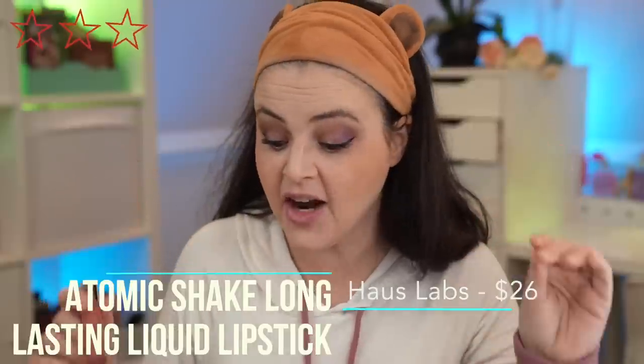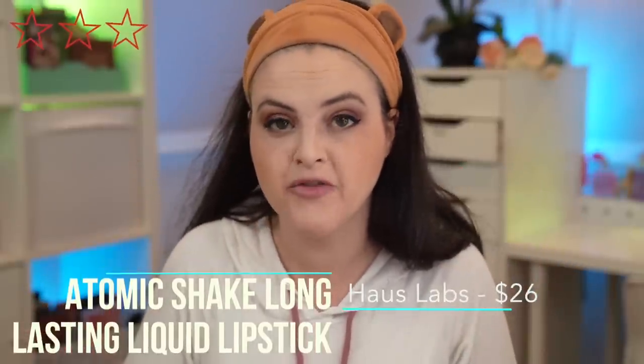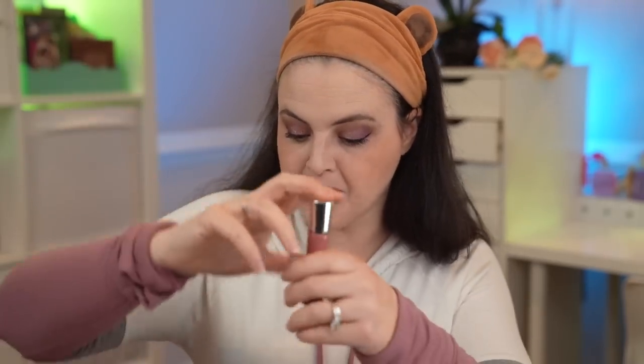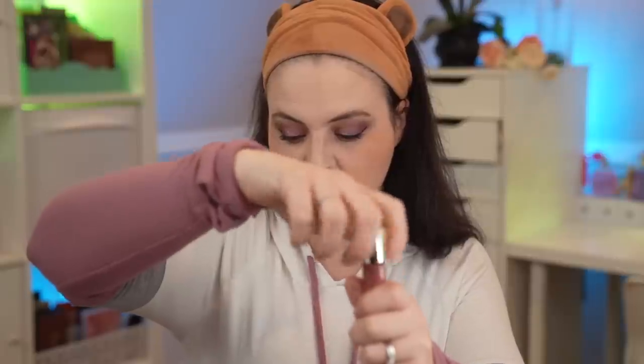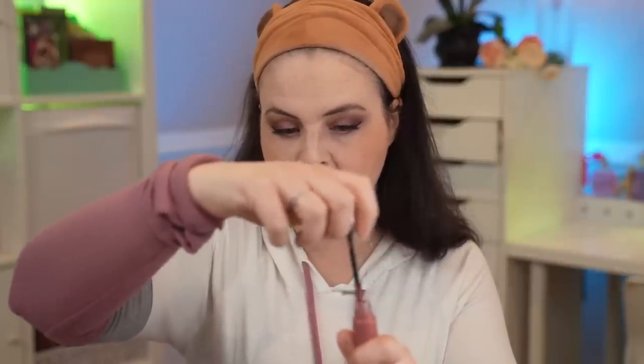So let me pull this off. And this is complicated. This Lady Gaga Atomic Shake Long Lasting Liquid Lipstick. It says, carefully follow instructions to activate transfer proof color and shine. Shake well for 5 seconds. 1, 2, 3, 4, 5. Open upright to prevent spillage like a nail polish. Apply an even layer to each lip. Keep lips separated and allow product to dry for 10 to 15 seconds without blotting or rubbing to allow shine shield to form. Here we go.